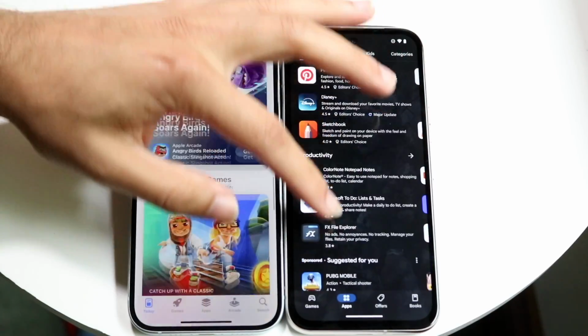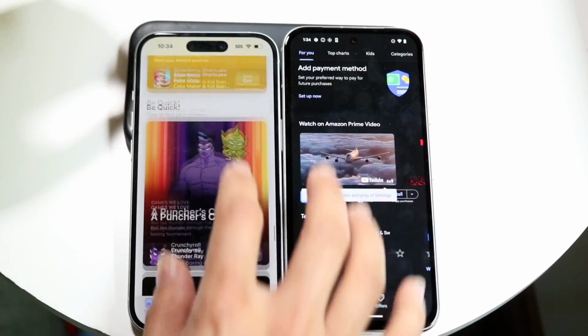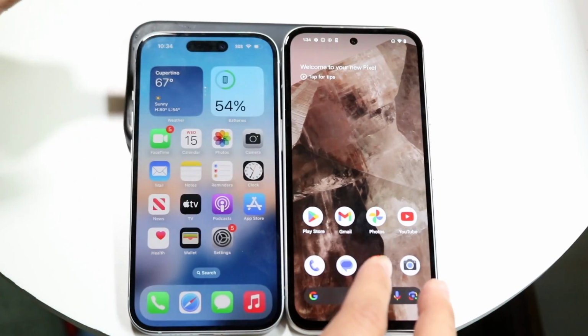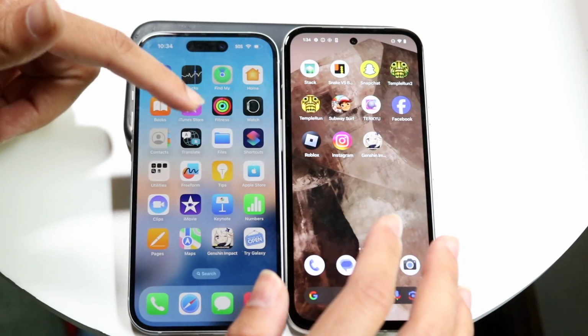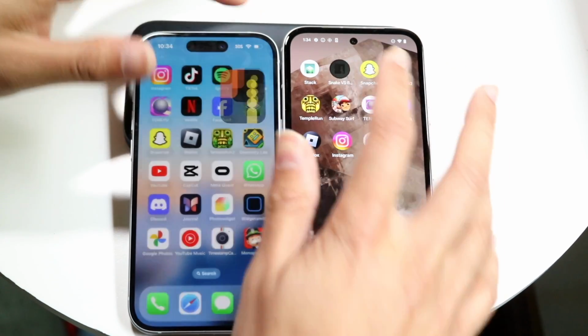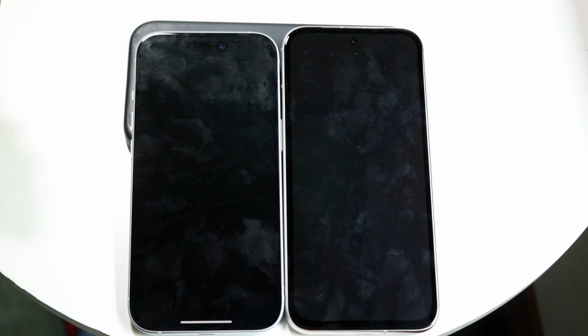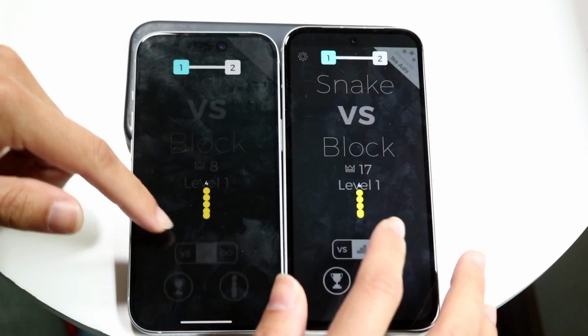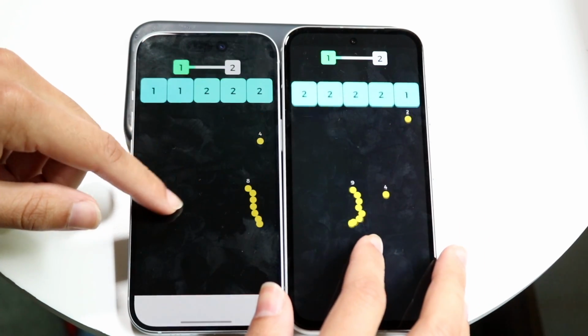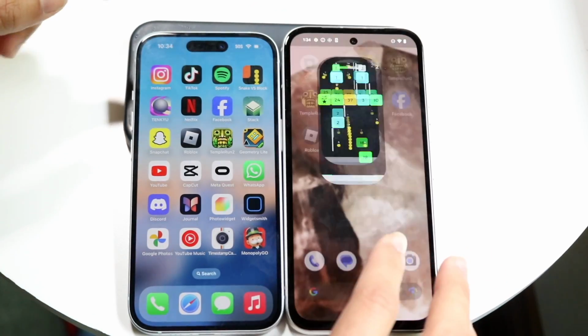Scrolling through here, let's see if there's any big differences, which I wouldn't imagine there would be. You can see the 60 Hz versus the 120 Hz, that's kind of what we're seeing here. Scrolling through, let's see if there's another application that we can see. So we have our snake versus blocks, 3, 2, 1. And about the same thing, there's not really that big of a difference. A little bit of a glitch on the Pixel 8a, and then a glitch on the iPhone 15.